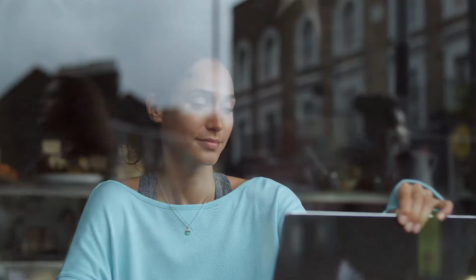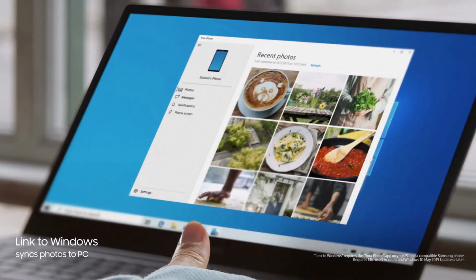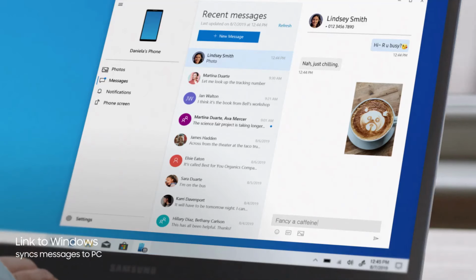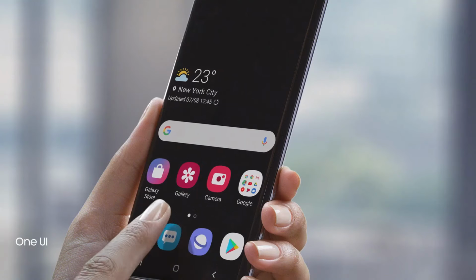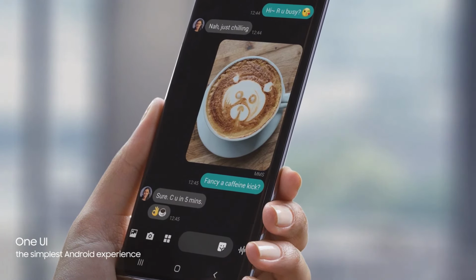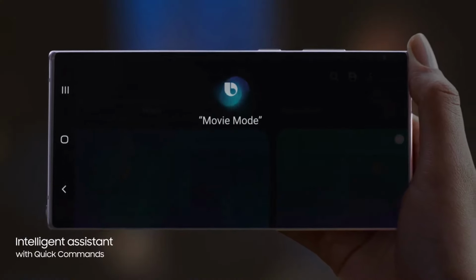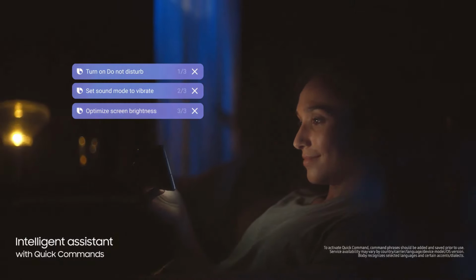And your recent files will sync to desktop, thanks to our new Microsoft partnership. Link to Windows gives you PC mobile continuity, so your computer recognizes Note 10, providing instant access to your mobile content via desktop, while the revolutionized Android interface simplifies your on-screen experience. And with a single voice prompt, "Hi Bixby, movie mode," Bixby AI will perform lists of tasks, automatically changing settings for you.